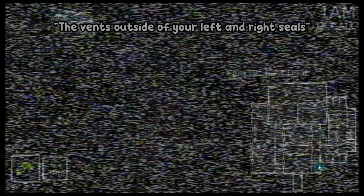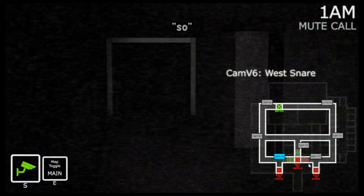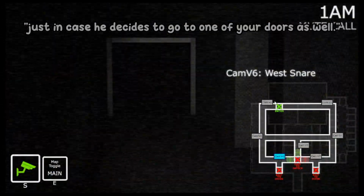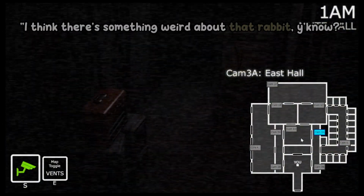The vents outside of your left and right seals do redirect right towards your office, though. So keep an eye out on those just in case he decides to go to one of your doors as well. I tell you though, I think there's something weird about that rabbit, you know?